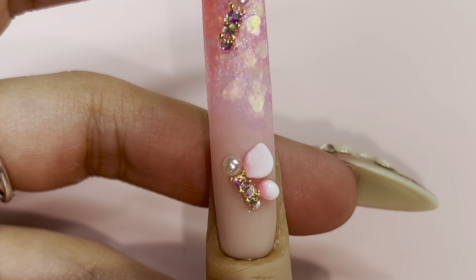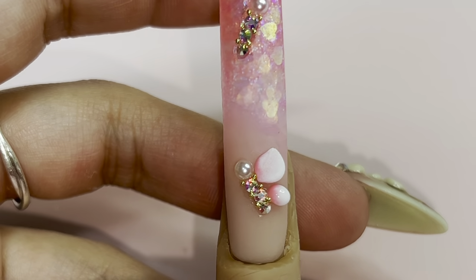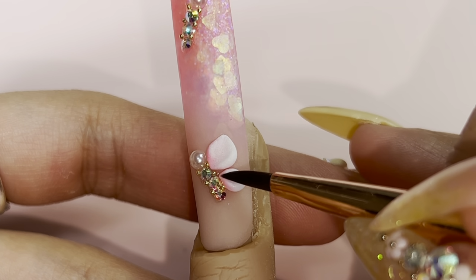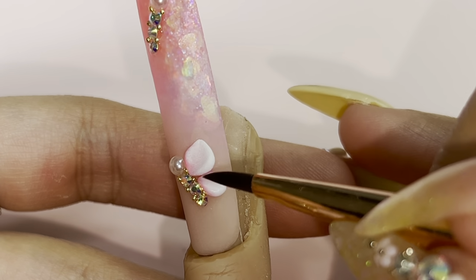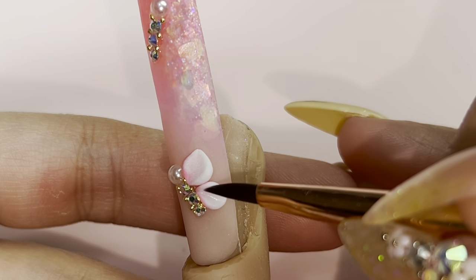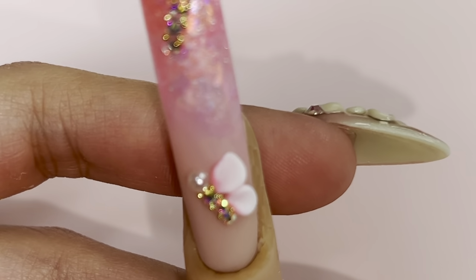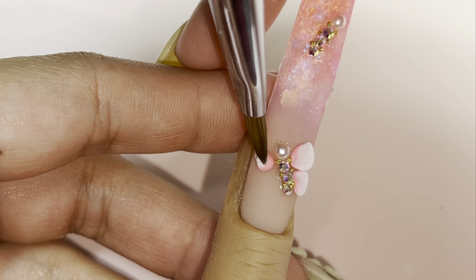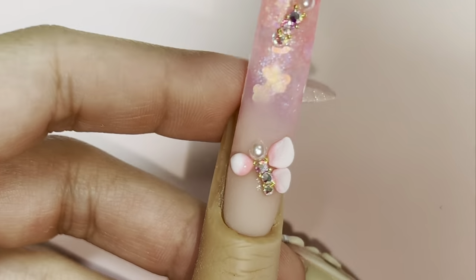So here guys, I'm gonna be doing some 3D butterflies. So you kind of want to do them like when you do petals for the flowers. The top wing, I did it a little bit more pointy at the end. That way it kind of gives it the illusion of that wing. And then the bottom one, just go ahead and do it a little bit more round.